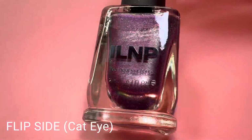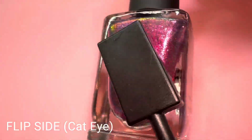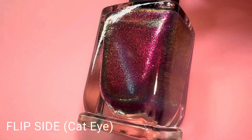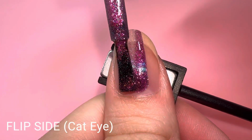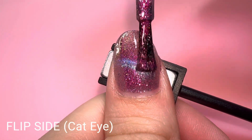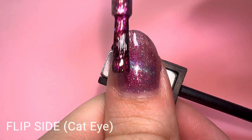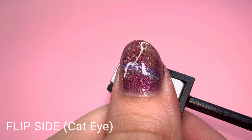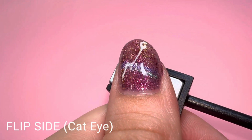Here we have Flip Side. This one has a pink to blue magnetic shimmer. This one has so many different colors and shifts in it. So interesting, so pretty. I'm so happy to have all these in my collection. I don't have anything like them.